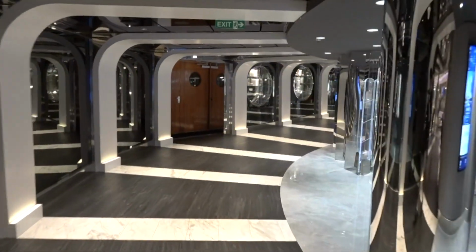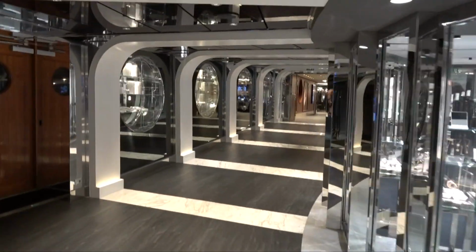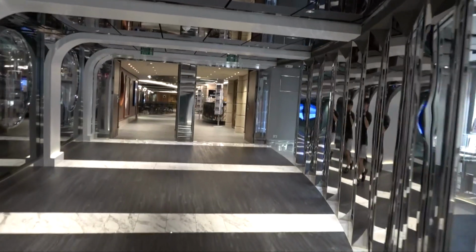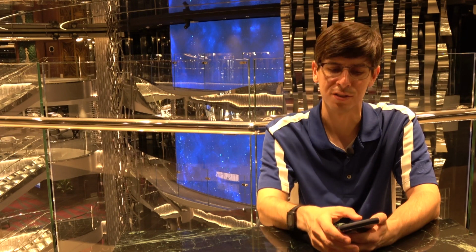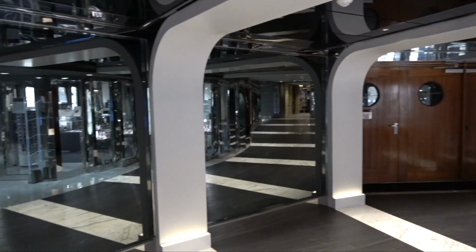The ceilings are actually very low. In a lot of areas, you just get this very odd feeling of the ceilings being close enough to actually hit you in the head because they are very low ceilings. And that's something I've never experienced on another ship before this one, but there are a lot of areas on the ship I've walked through and just got that feeling that the ceiling was extra low for some reason at that point.